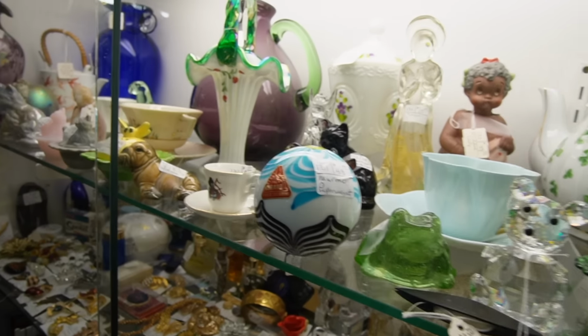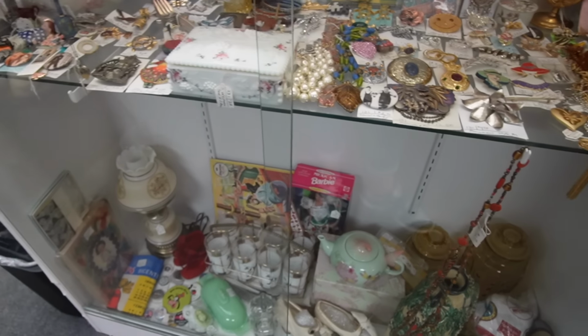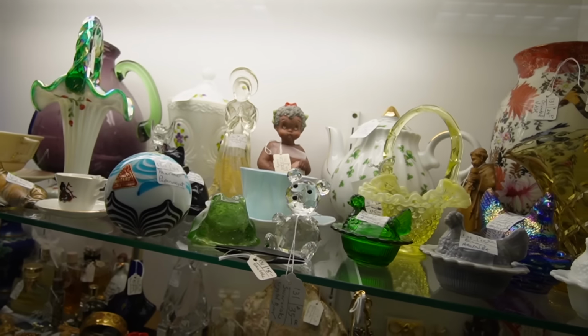How are you? We're supervising. I think we're gonna get that out of there. Other than that, it's a lot of jewelry, which is more Sandy's jam than mine. But yeah, we'll get it out of there.